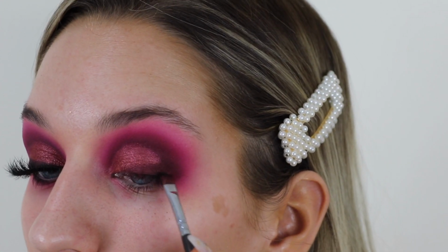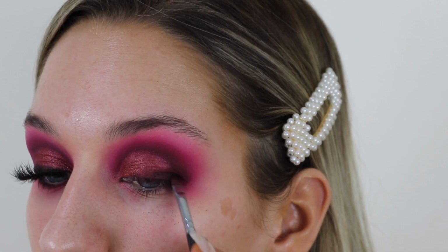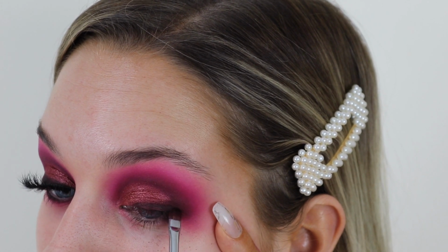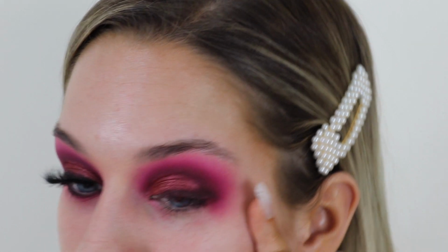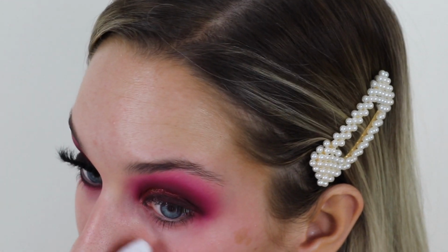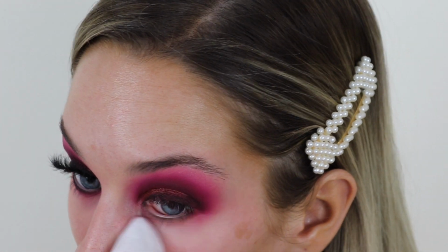And then I'm going to take the black out of the palette called Lights Out, just to deepen it up just where the lash line is. I like it to look really nice and smoky, just so when I put the lashes on it blends really nice, like this side blends really, really nice. Wipe underneath, get rid of that mess. We don't want the concealer or the base you're going to put on underneath to go really pinky.